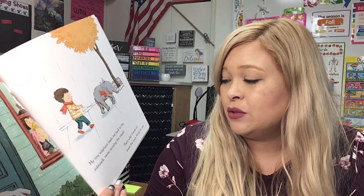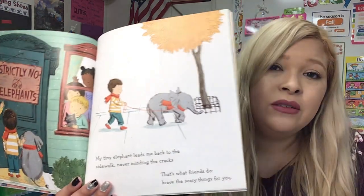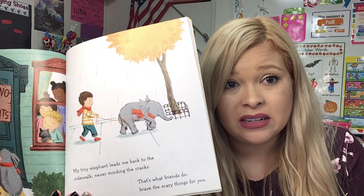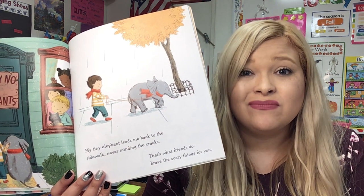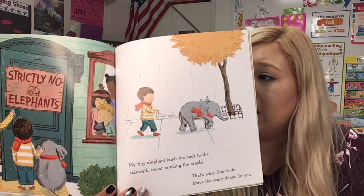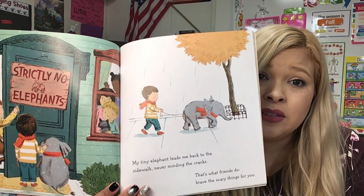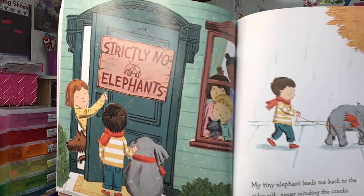That's what friends do. Brave the scary things for you. So look, now the elephant doesn't even care about the cracks. Why doesn't he care about the cracks? Because he's feeling sad. They can't go to the pet club because it says strictly no elephants. So rude. Some people.